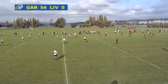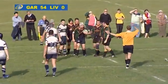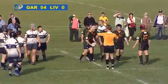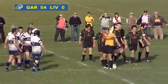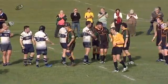And Livingston drop out, Garnock knock on. That'll do us, says referee James Matthew, and Livingston won't be too upset about that. At the wrong end of a 54 points to 0 scoreline at Lochshore.